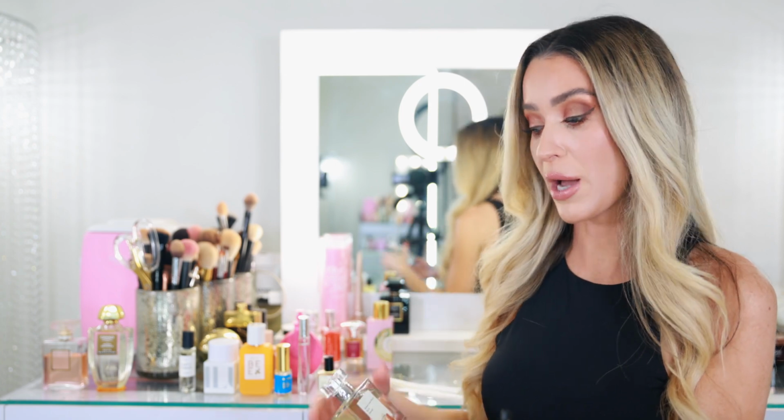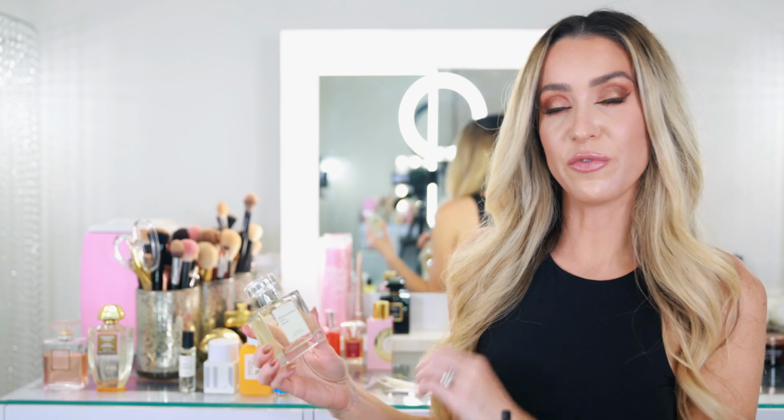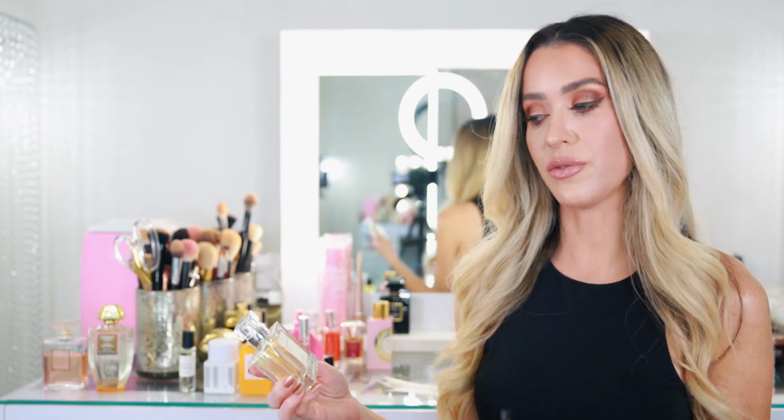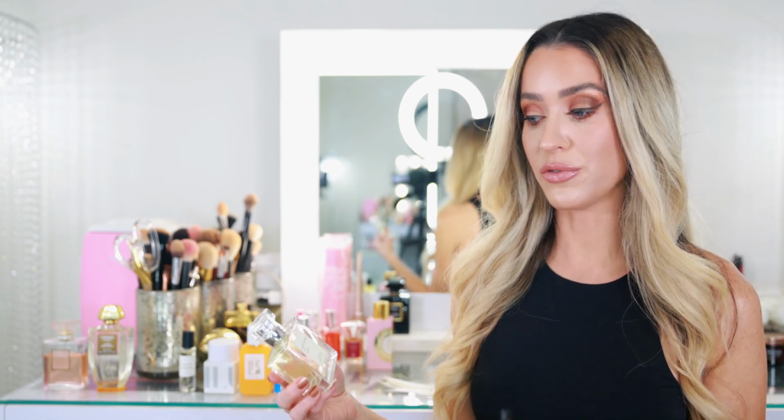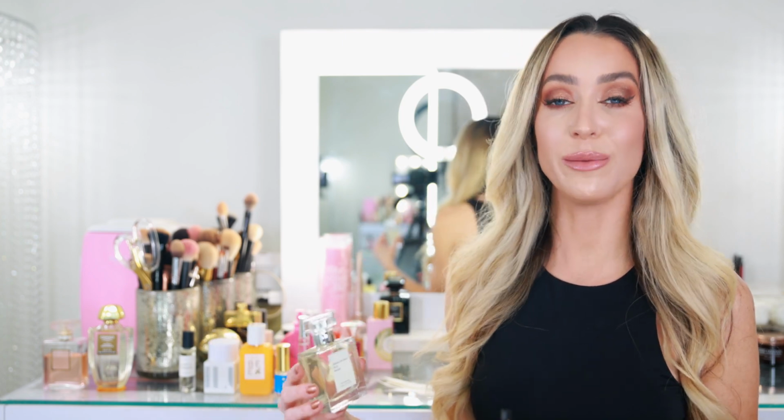If it was maybe a reed diffuser or a candle, I would really like it. It's very woody, a little bit spicy, and just masculine in general. So this is just not the type of fragrance that I would ever want to wear. I appreciate it, and I like the fact that this is a clean fragrance brand. It's available at Sephora. I will give this to my husband. He really likes it. I think it will be incredible on him.